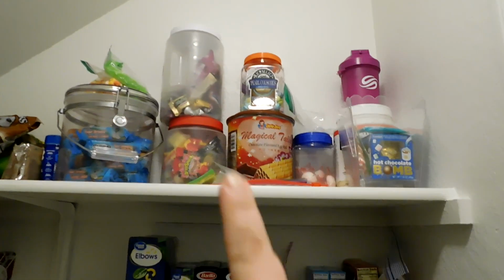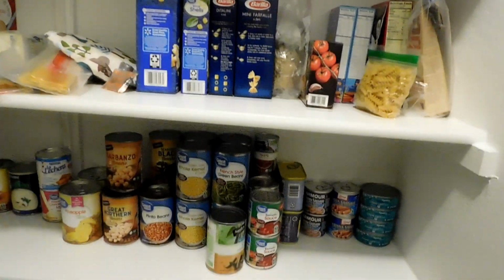For today's video, we are going to be organizing my pantry. We just moved into this house a couple weeks ago, and I thought we'd start optimizing some of these spaces. So this is my pantry as of right now. We have adulty snacks, some pasta, our canned goods, and then drinks.